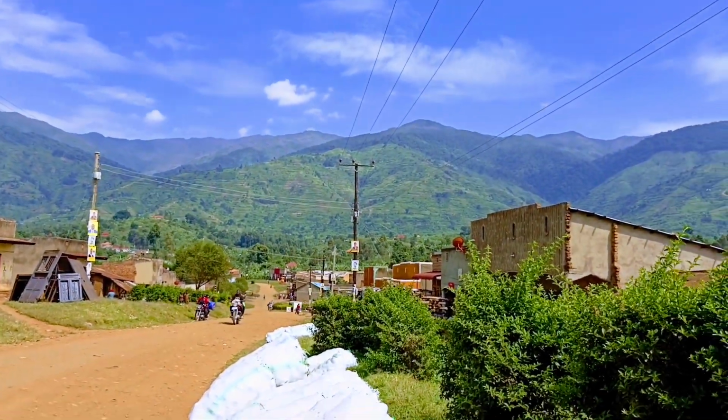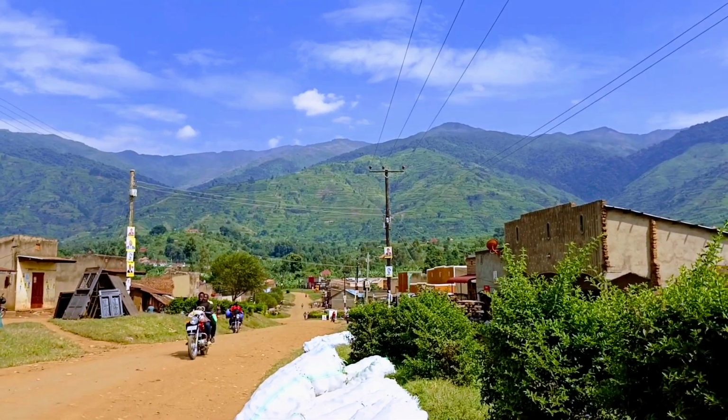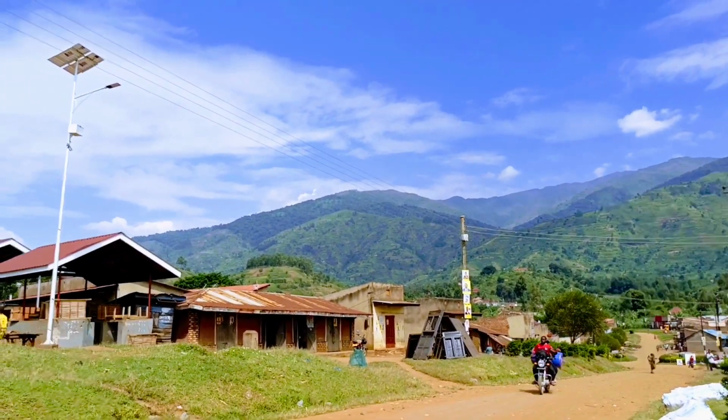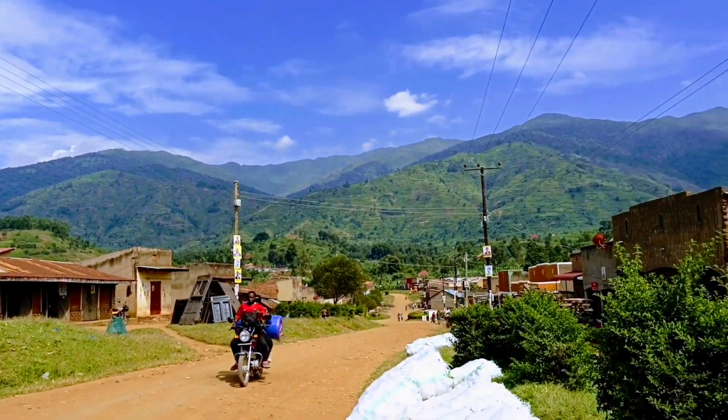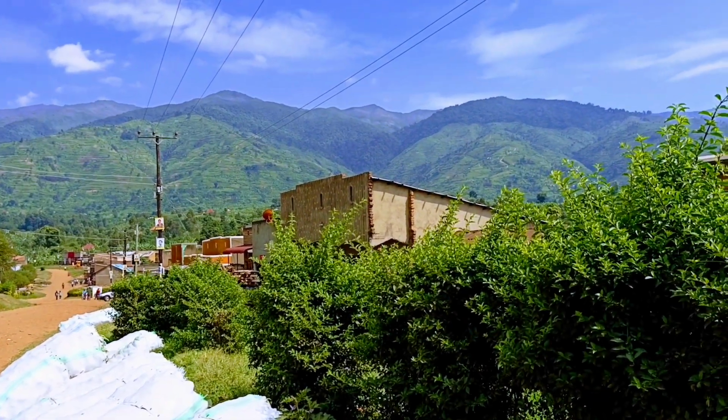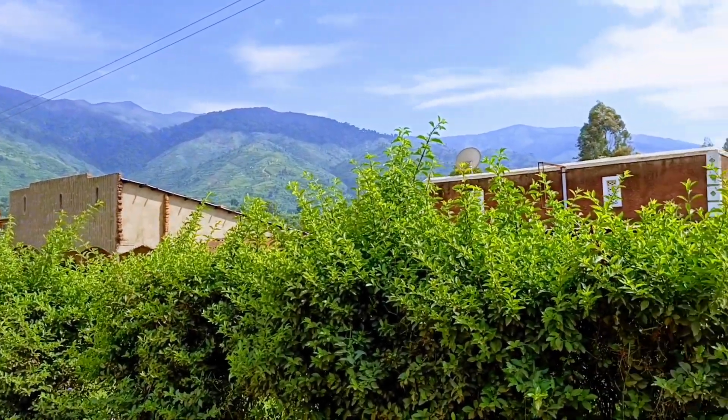In today's video, we are going to be doing a clinic tour. But let's start with our village. As you can see, we are in the Rwenzori Mountains. We are in a village. It is a town council actually, but this is it.